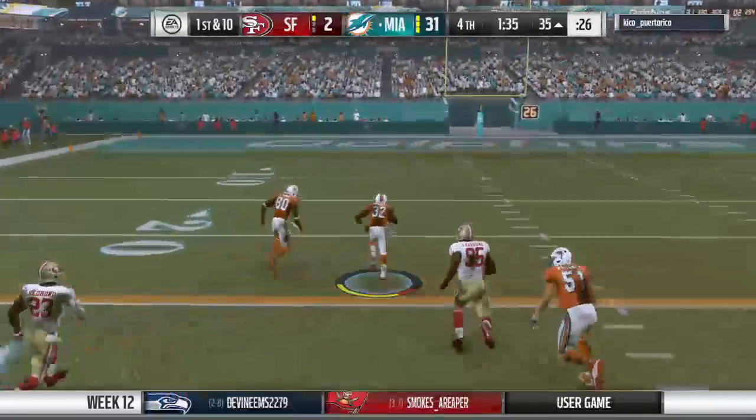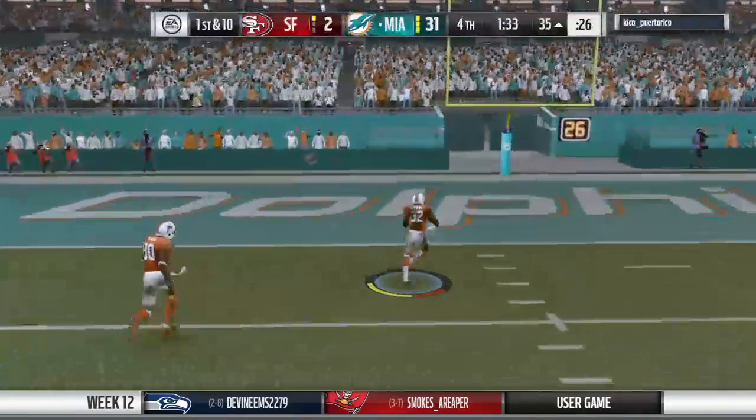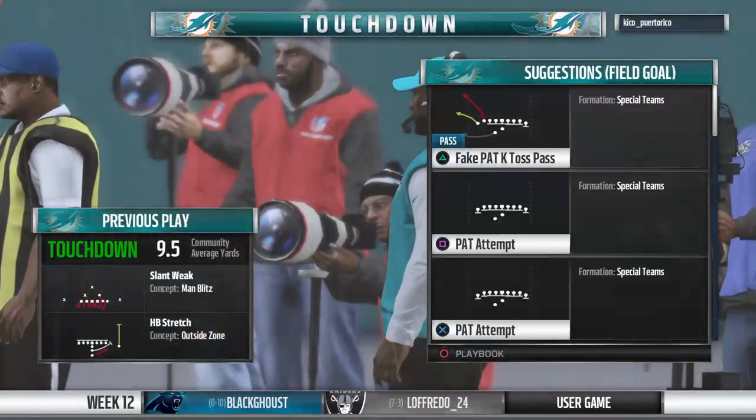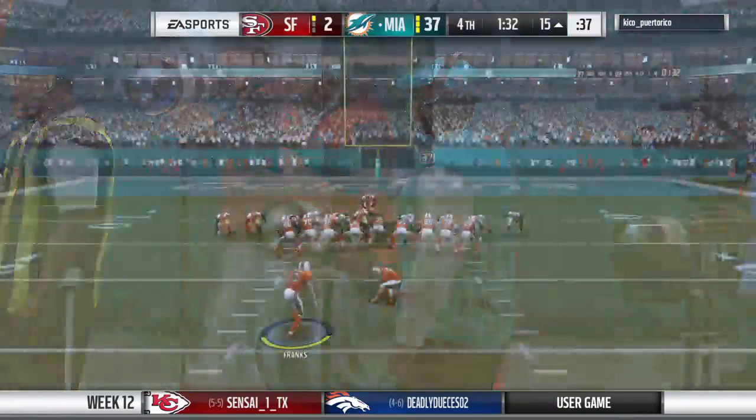They're in the huddle saying, and now the rookie's free. And he will get into the end zone. It's another touchdown. This thing is ugly.